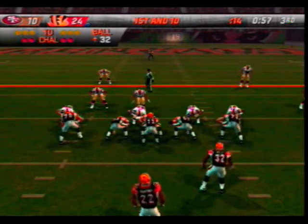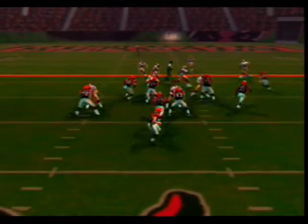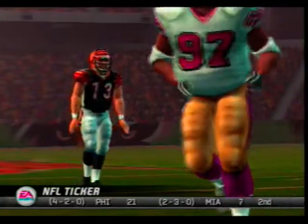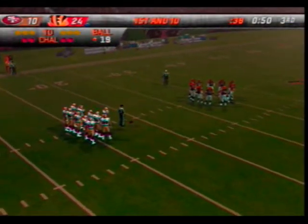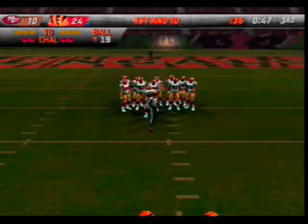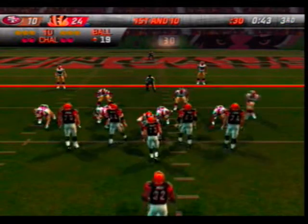The 49ers come out in a 4-3. On the carry. Play action. Throwing. And the catch is made. So they're able to pick up another first down. And this offense is clicking. They're making the right calls at the right time. Eighth play of this drive. Let's see what they can do in the red zone.